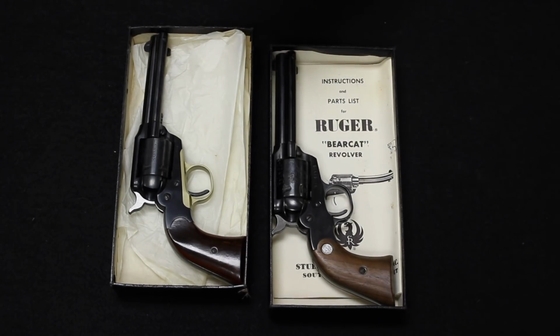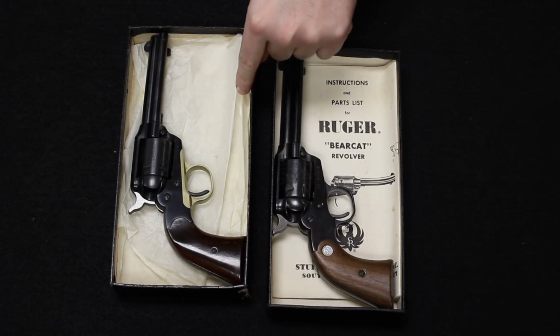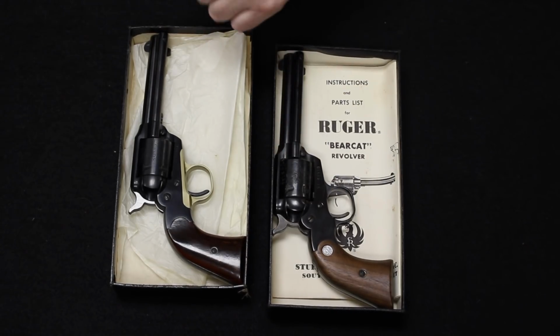The marketing team had omitted putting the Ruger Super Bearcat into the catalog, and then the order forms came back and not a single Bearcat was ordered. Ruger, overlooking the fact that it wasn't even in the catalog, thought that there really is no demand for the Bearcat, we might as well go ahead and discontinue it. It was a total accident, and that's why that happened.